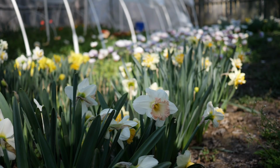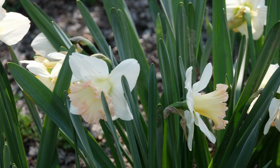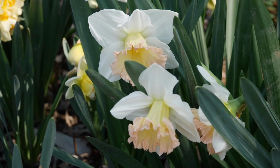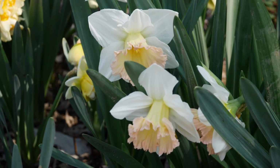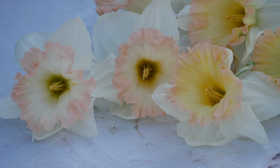Moving on, we have some more of our peachy pink colored daffodils to take a look at. This one is called British Gamble. Now, there is nothing gambling about this. These flowers are huge. You know how I said the other flowers were big? These flowers were bigger than the palm of my hand. These are hands down the biggest daffodils that I've ever seen anywhere ever.